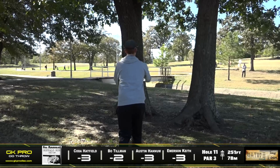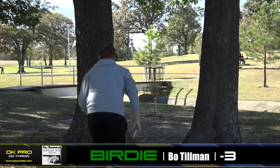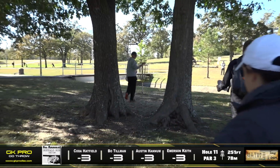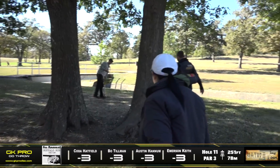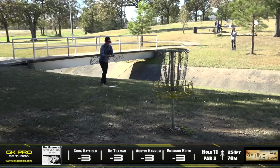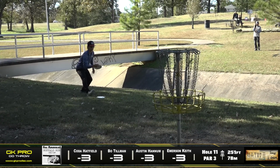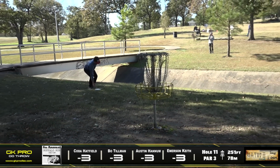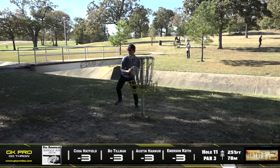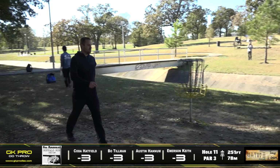Oh, Emerson, full layout. A little right on that one. Oh, really nice putt from Bo through the trees, moving to 300 par. We've got quadruple threes on the scorecard momentarily. Nice connection on that. Yeah, good par save. Glad he didn't go too far on that layout putt.